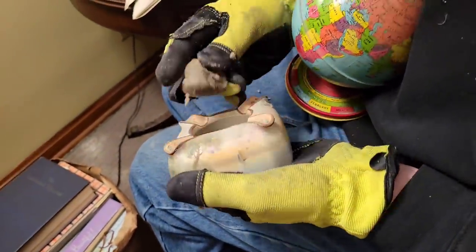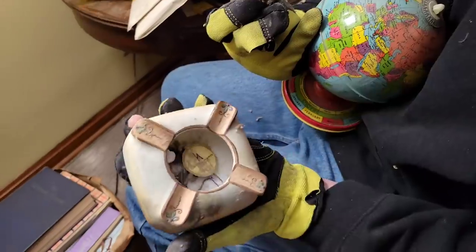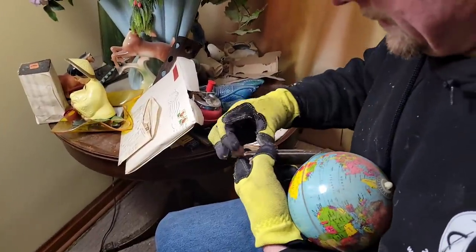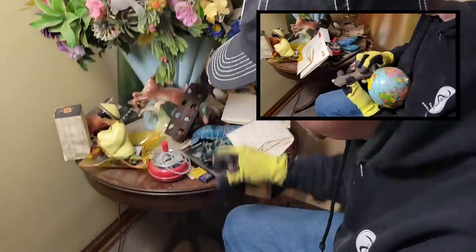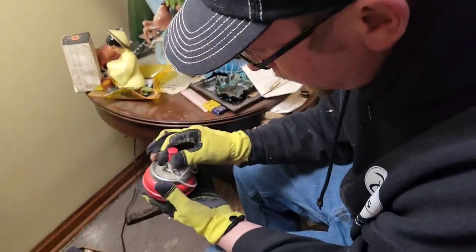Unfortunately, they put like a rock in here or something. Other things, and marbles in there. We'll have to get those things out. This is the kind of stuff you just find in this house. Antique glasses. Look at this ashtray right here. Uh-oh. Sounds like something's in there, Shane.